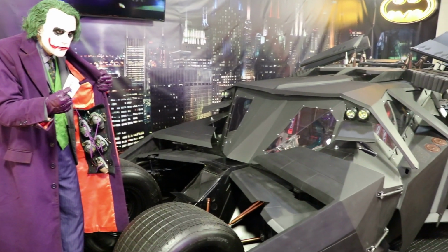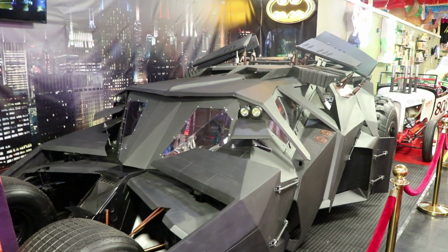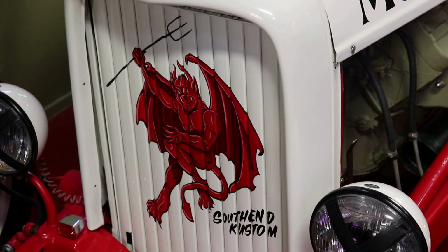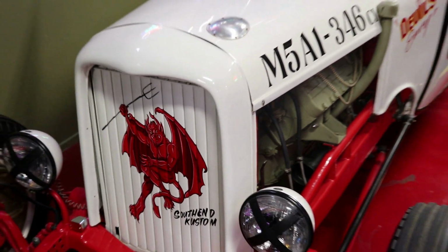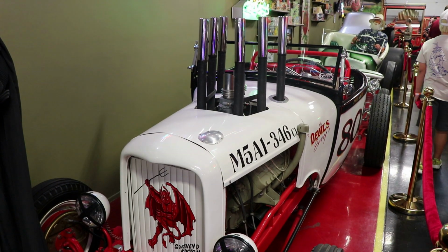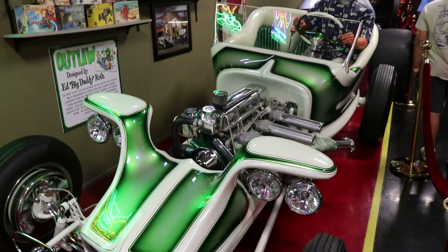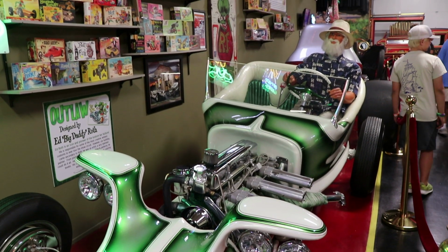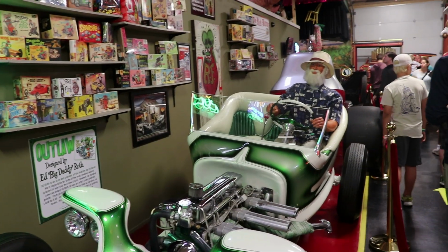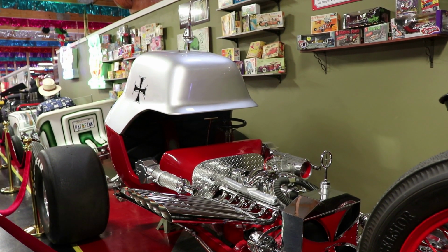This is the Batmobile Tumbler stunt car that was used in Batman Begins, The Dark Knight, and The Dark Knight Rises. Here are some very cool custom cars. This one is being driven by Pappy. This is a German helmet custom car.